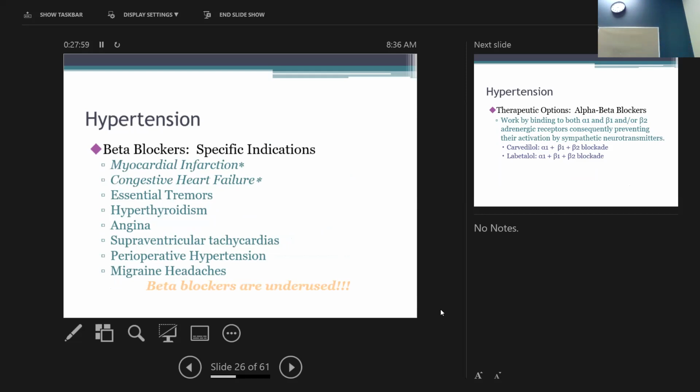All right, so what are they used for? They're used for, we talked about thyroid storms, essential tremors. If someone is on the drug lithium, one of the very common side effects of lithium is essential tremors. So if you have the patient draw a spiral, usually instead of a smooth spiral, you'll get something like this.